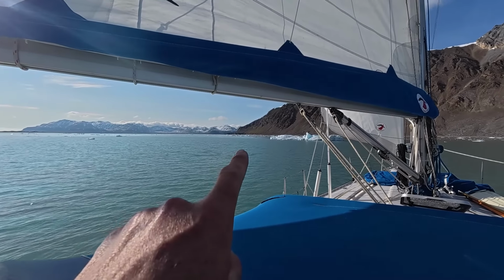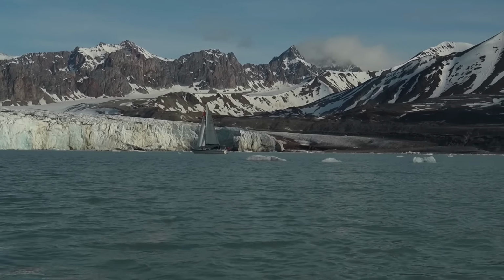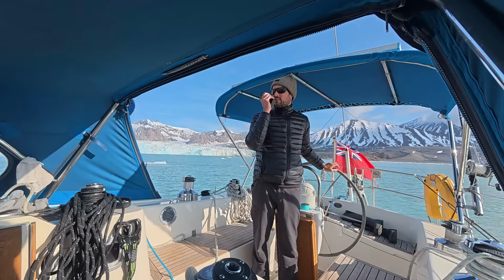There's Amy over there in the dinghy, trying to get the shots. I got the best shot. Okay, I'm going to tap round here.